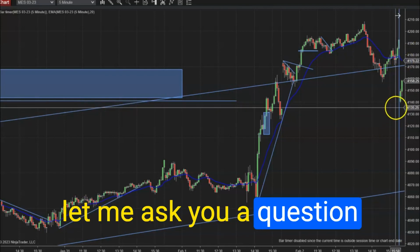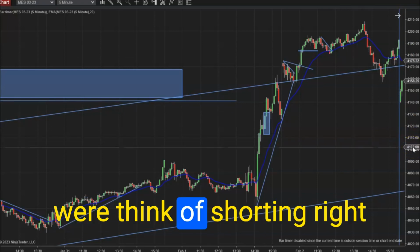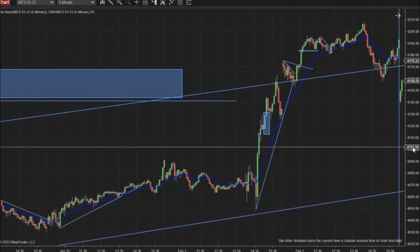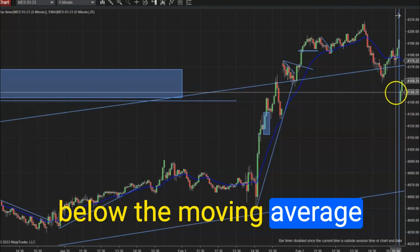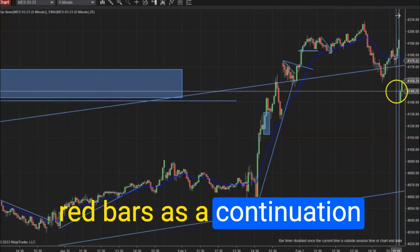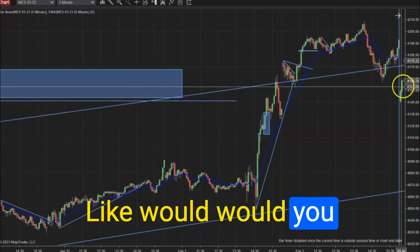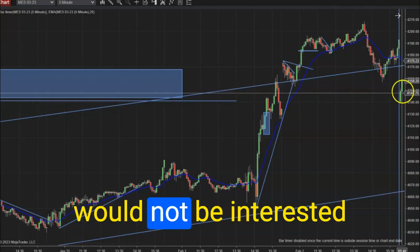So let me ask you a question. I always like to think from the opposite side. If you were thinking of shorting, do you want to be shorting right now when you're below the moving average, and instead of seeing big red bars as a continuation, you're seeing green bars? Would you want to short? Would shorts be interested here? And I can tell you, shorts would not be interested here.